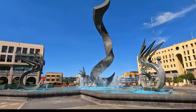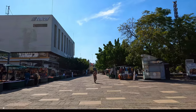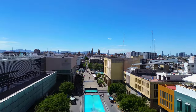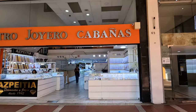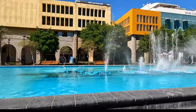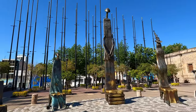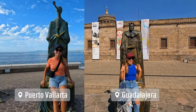This is Plaza Tapatia, and on this plaza, this is exactly where you can find all this artisan market with beautiful handmade crafts. If you are looking for a good price on gold and silver jewelry, then Zona Centro has your back. You can find buildings full of stores that sell all types of jewelry. We couldn't record inside, but we found some good deals for ourselves. You can find here really cool benches, very similar to Puerto Vallarta and the Malecón.